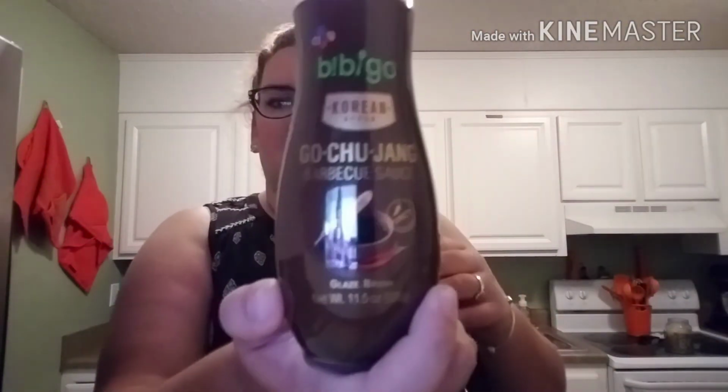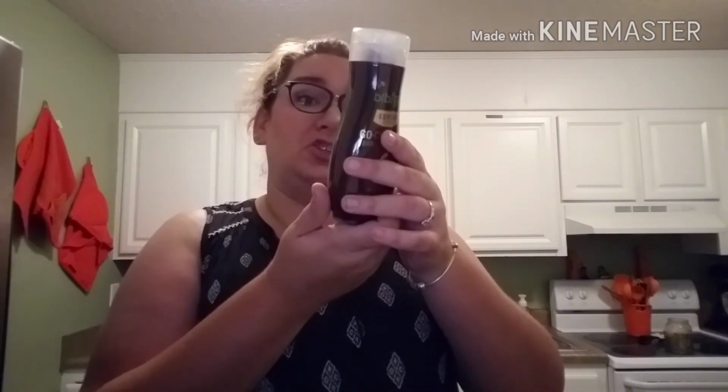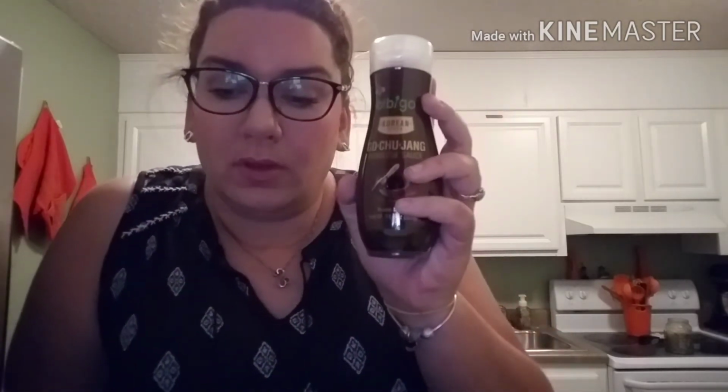Ooh, barbecue sauce. Holy crap, that's a lot of sugar. Bibigo. This is Korean barbecue sauce, I think. Maybe? No.